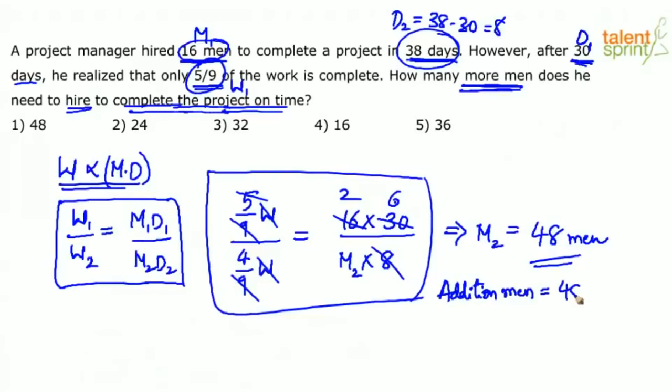Out of 48, 16 is already there. So just consider the remaining part of it. 32. And that's your answer. Option 3 is your answer. Are you able to follow? Option 3 is your answer.